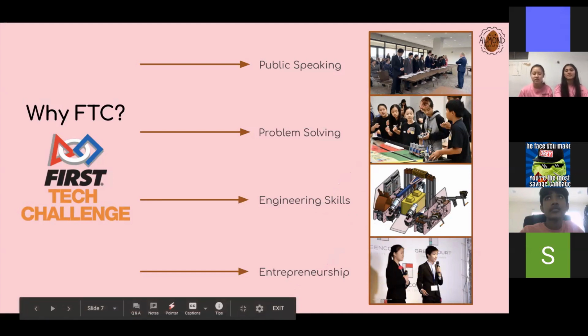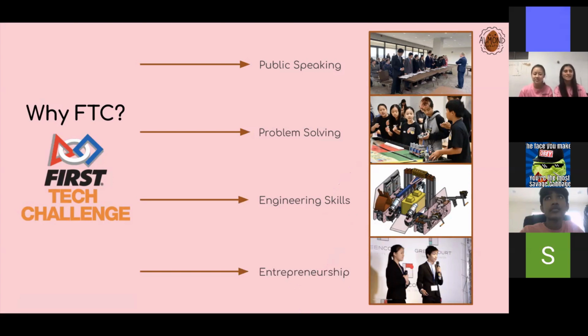This is Samuel and Heather presenting at an entrepreneurship contest. And all of these skills, we've sort of picked them up subconsciously just through doing FTC. It's not really something that you learn all at once. It's something that you gradually learn. And FTC is just such a great way to gain all of these skills.